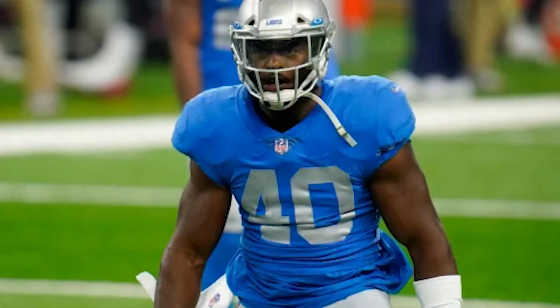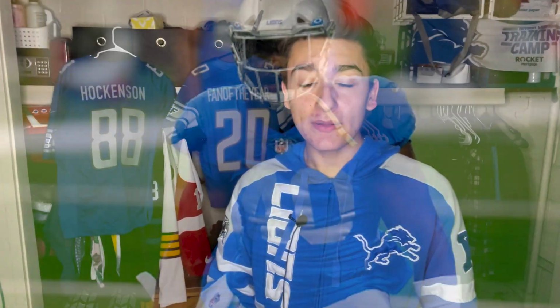Now, linebacker is, in my opinion, the second biggest need on this team. Because when looking at the linebacking corps as of right now, it is not super impressive. Jarrad Davis is probably the most talented guy on that linebacking corps. Alex Anzalone is returning as the captain, but he's more of a leader than necessarily a great football player.